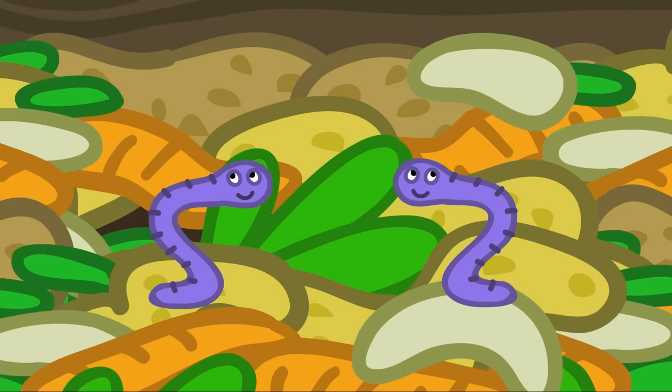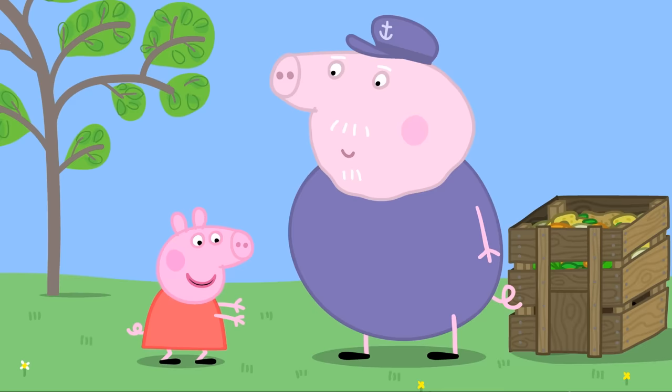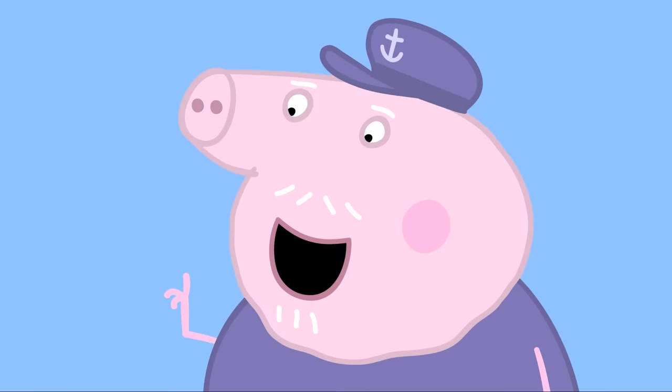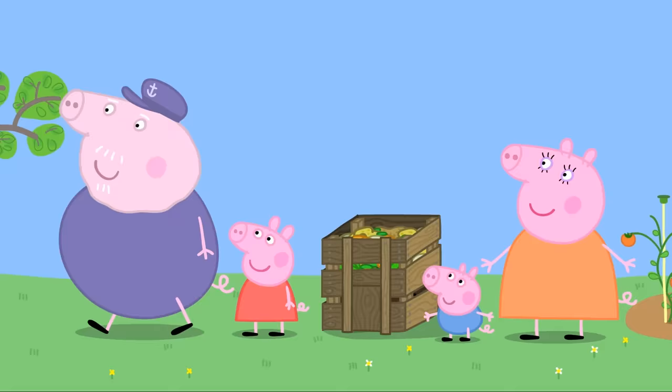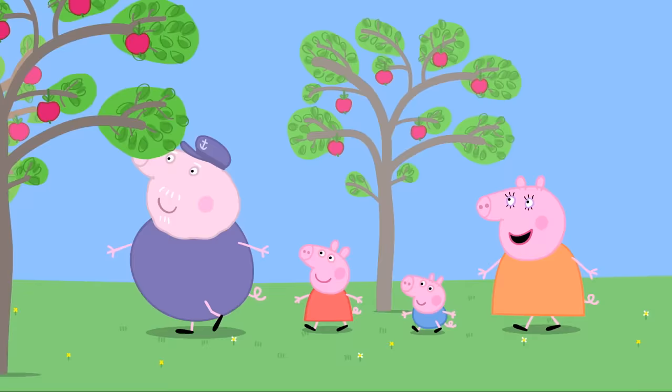Then I can use the compost to... I know, I know. You put a seed in the ground, cover it in compost, and it grows into a tree. Yes, Peppa. And talking of trees, we'd better go and help Granny Pig. She's collecting fruit in the orchard. What's the orchard? It's where you find fruit trees. We've had this orchard since I was a little piggy.